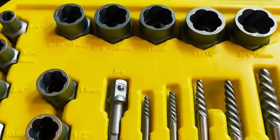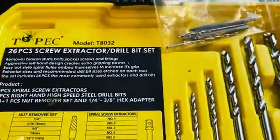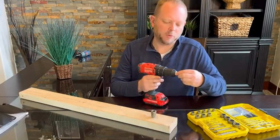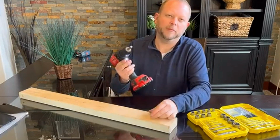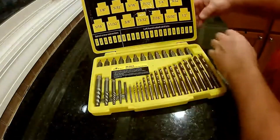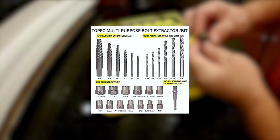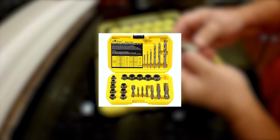Number 5. Topec 26-piece screw and bolt extractor and drill bit set, $36. This set of 26 multifunctional extractors is excellent. This bundle includes a drill bit kit and a 3-in-1 screw and nut removal kit. It includes 1 hex impact grade socket adapter, 6 right-hand high-speed steel drill bits, 6 spiral screw extractors, and 13 pieces of nut removers, diverse sizes and characteristics to suit your various work requirements.